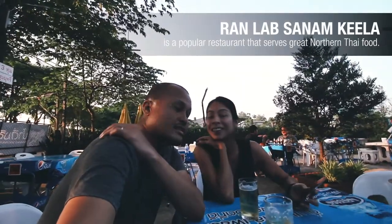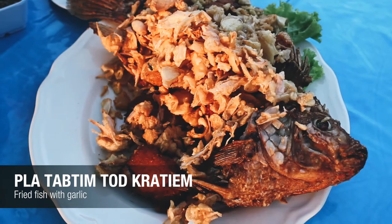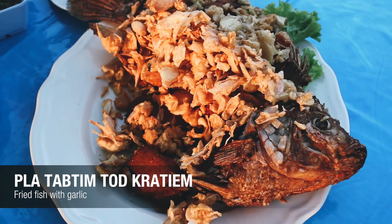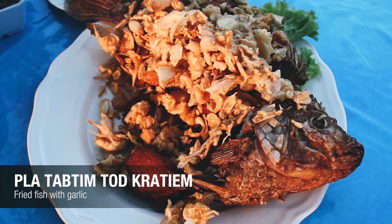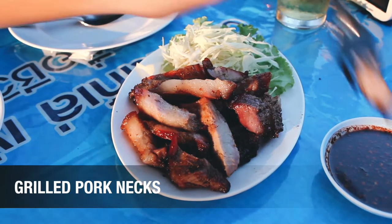We're here at Ran Lab Sanam Kila. It's this big restaurant. It's a little far from central downtown, so you have to take a taxi here or Uber it. Okay, we ordered the... What do we get? Some crispy fried fish with loads of mountains of garlic, and it's recommended by Mark Lean, so... And grilled pork neck. Yeah, and grilled pork neck. It should be pretty good. Let's see how it goes.